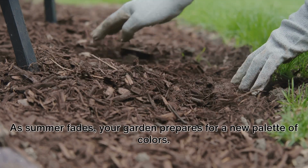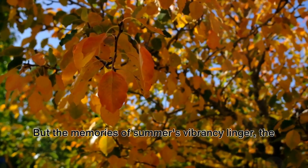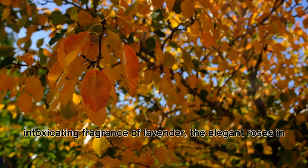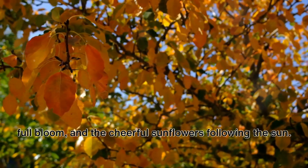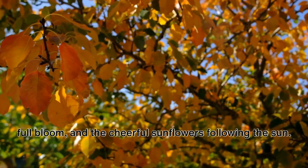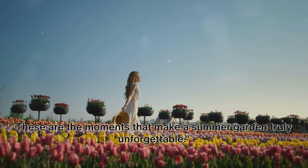As summer fades, your garden prepares for a new palette of colors, but the memories of summer's vibrancy linger: the intoxicating fragrance of lavender, the elegant roses in full bloom, and the cheerful sunflowers following the sun. These are the moments that make a summer garden truly unforgettable.